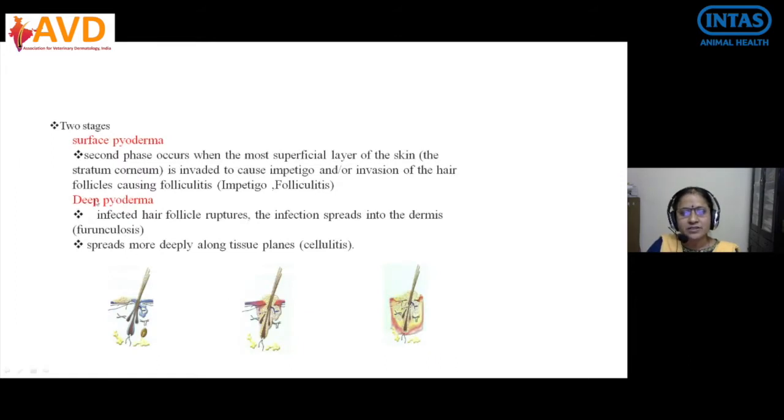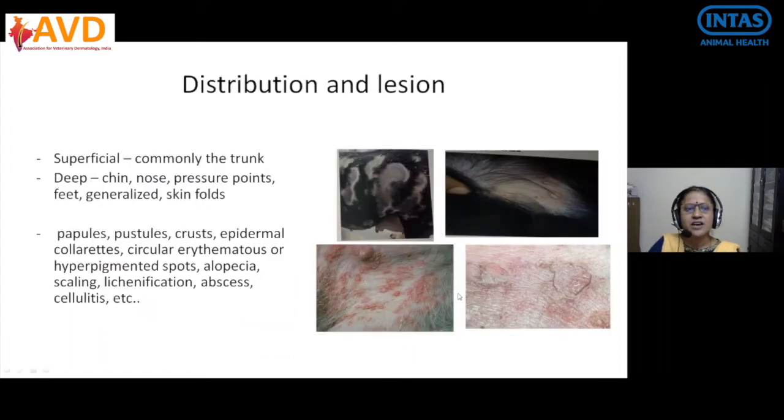So this picture shows how the bacteria colonize primarily the epidermal layer of the skin, and then slowly invade through the hair follicles, causing folliculitis, and then a ruptured follicle spreads the microorganisms into the dermis and causes furunculosis and cellulitis. So like this, the organism causes different stages of infection. So as the term suggests, most of the time you may think pyoderma always means presence of pustules on the skin.